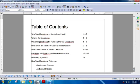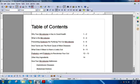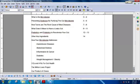So the table of contents will start with why your microbiome is key to good health. What is the microbiome? Preventing dysbiosis by purifying the gut microbiome. How toxins are the root cause of most diseases. What it means to have a leaky gut. Prebiotics and probiotics to recolonize your gut. Other key ingredients.